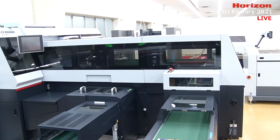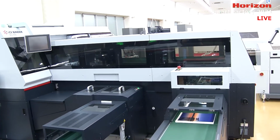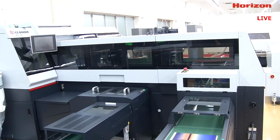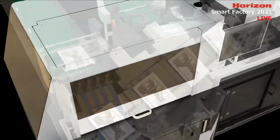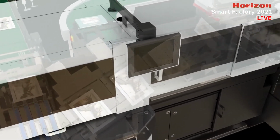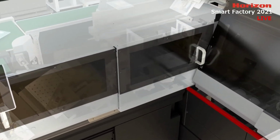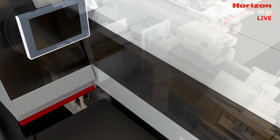From here, it's a bit hard to see inside the binder, so let me play the animation. On the screen, you can see the animation. This is an LBF500 book block feeder. In the book block feeder, there are 2 jogging stations for precise jogging and 1 pressing station before feeding to the clamper of the binder.